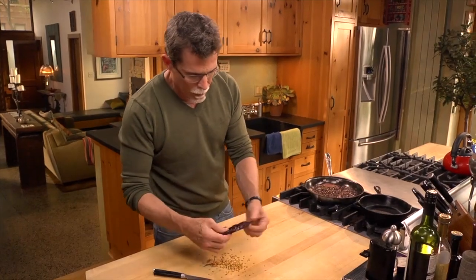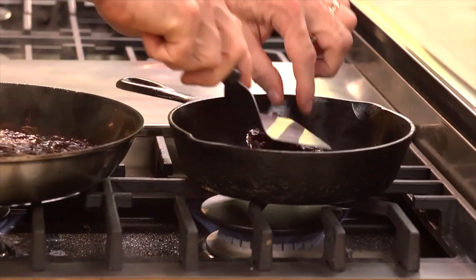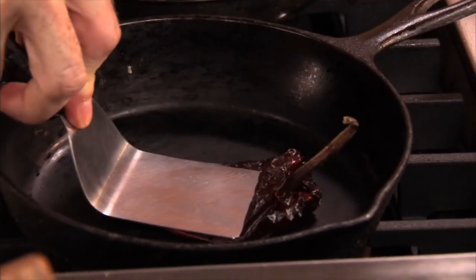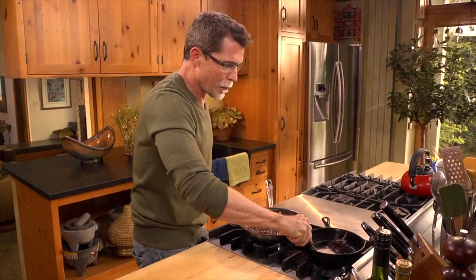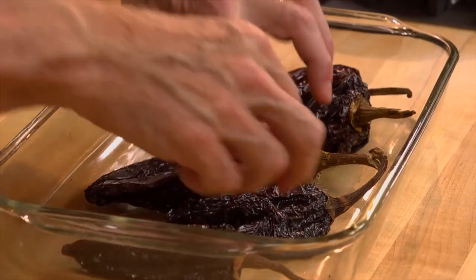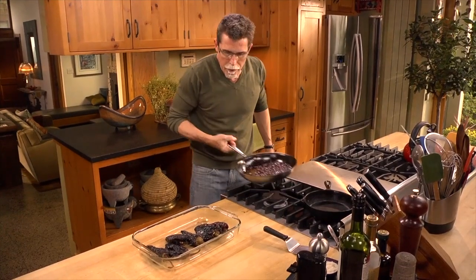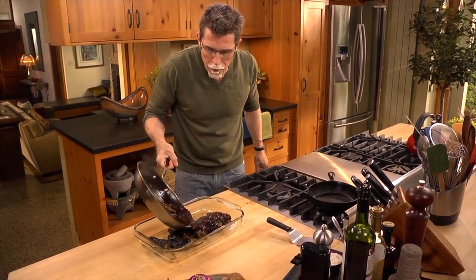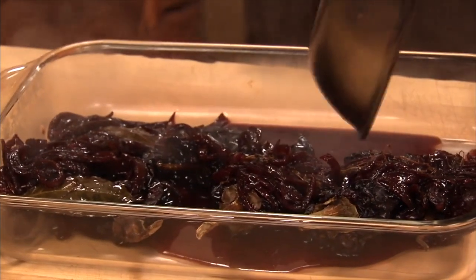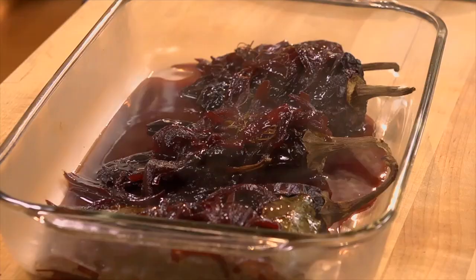Now once the chili is completely cleaned, I'm gonna toast the chili by pressing it down with a spatula on one side and then flip it over and toast the other side, just the same way, pressing it down. Then collect all of your cleaned and toasted chilies into a baking dish. And take your escabeche mixture while it's still warm and pour it over those ancho chilies so that they can soak up that rich goodness. And then let them marinate for about half an hour.